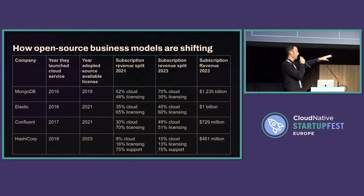And then what's really interesting to see is how, along with this, their revenue models are shifting to cloud services. So you can see Mongo in the last couple of years went from 50% of their revenue on cloud to 70, Elastic from 35 to 40, Confluent from 30 to 50. As companies are shifting their distribution model to the cloud, they're having to evolve that licensing model as well.